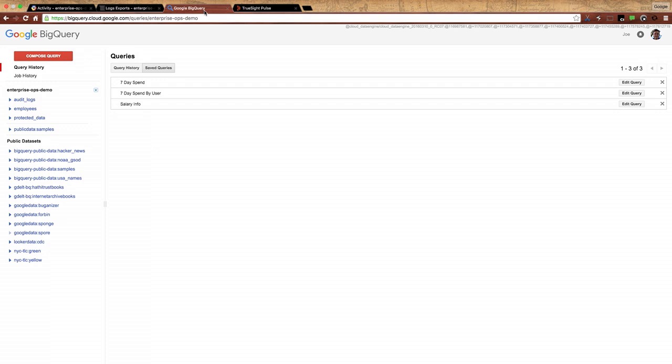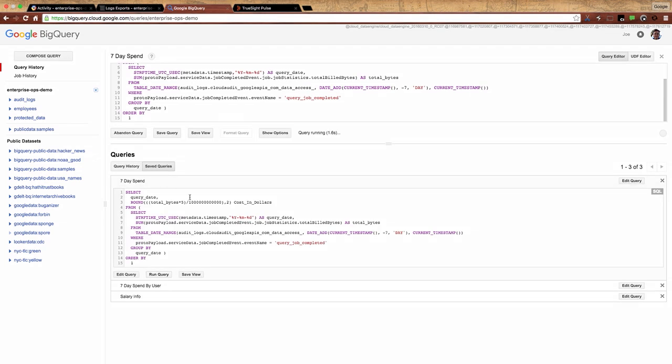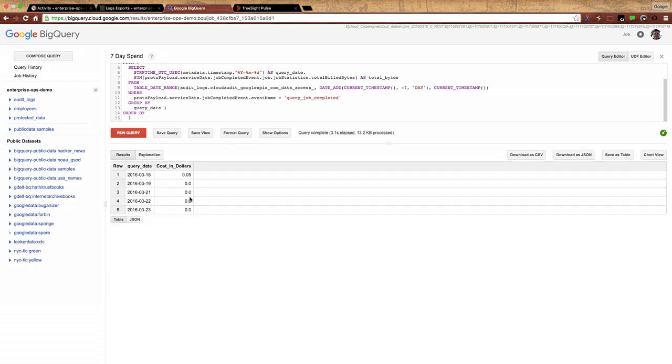So I'm actually going to use BigQuery to look at the BigQuery audit logs. Because what you can do now is you can gain more insight and get a rough estimate of your utilization and how that translates into your spend. So we created this query here, 7-day spend. I'm going to run the query. And it just takes a second to operate over that. And it sees that over the past 5 days, it looks like I have spent 5 cents on BigQuery. So go me for not spending a lot of money. But I just didn't have a lot of time to play with this.